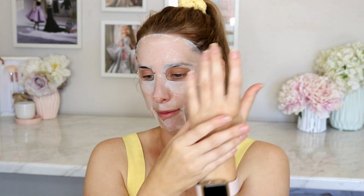Okay, I'm just going to leave this one here on for 15 minutes. Now, with the excess product, you can always carry it down to your neck, onto your décolletage area, and then onto the back of the hands. Give them a treatment while you are masking. Okay, we're going to leave this on for 15 minutes and I'll be back.